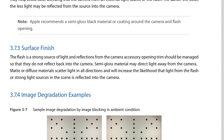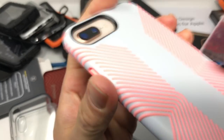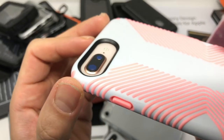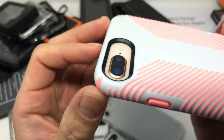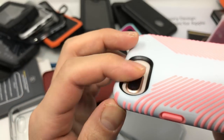Now, Apple recommends a semi-gloss black material coating around the opening to ensure that light isn't reflected back into the camera, which is why we'll see this black ring along the camera cutouts on cases. This black ring on the Spec Presidio Grip has a slightly smoother finish than the rest of the case and isn't shiny, which minimizes the chances that light's going to be pointed back to the camera, which means better pictures.